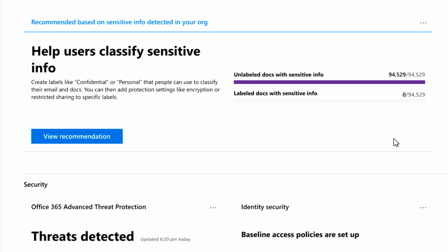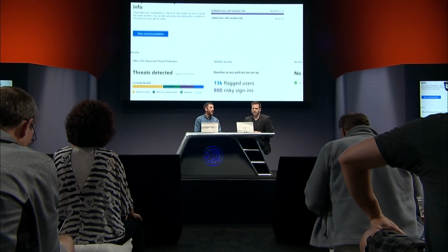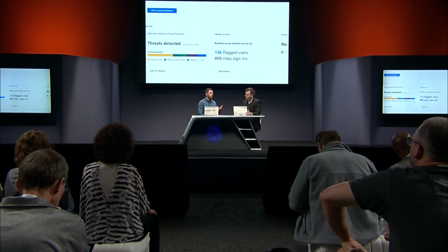I can also help users identify and classify sensitive information. Here I see all the unlabeled docs. It's using that intelligence again like we saw earlier to say, hey, there's potentially a problem that might arise because you've got a bunch of information that's out there that's sensitive, might contain social security numbers, credit cards, other information. We're actually able to see some of those signals and then basically give you a recommendation that says you should look at classifying that and taking those controls. And we're trying to do that in a way that is not obtrusive, that is really beneficial to the end user.